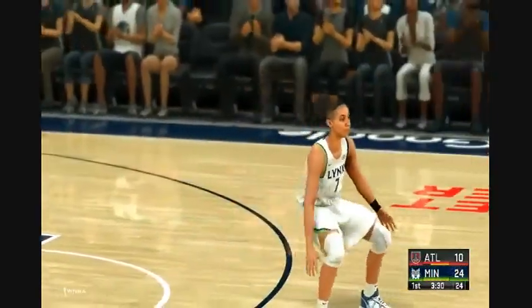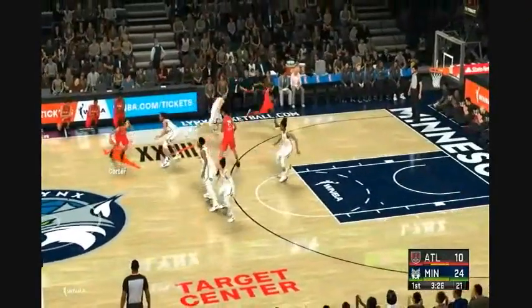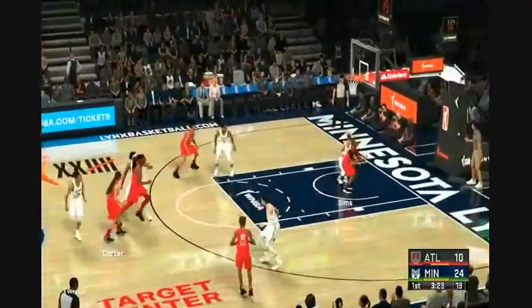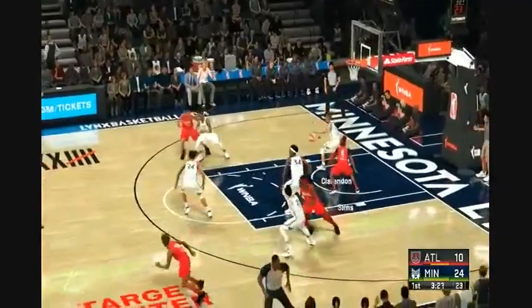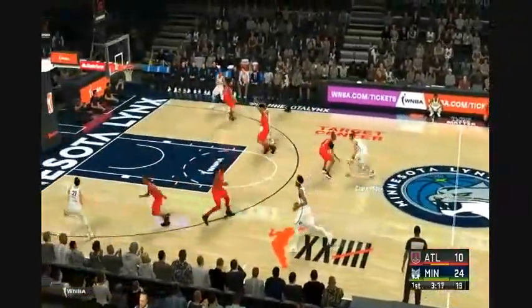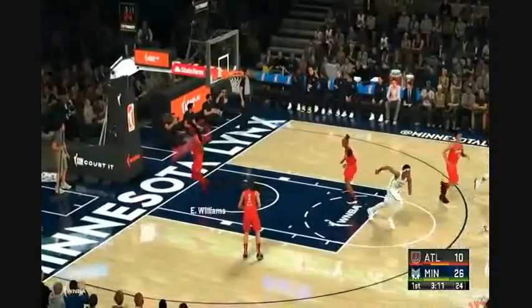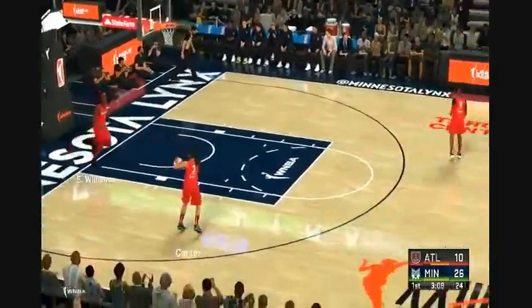Defensively, they've been a step slow early on. Allowing too many open shots. They've seemed a little sluggish. To the paint. And it's Sims missing. Yeah, her touch has deserted her this quarter. Nowhere to be found. Here's Fowles in the hoop for her 3rd make from the field. She's 3 for 4 thus far in the contest.